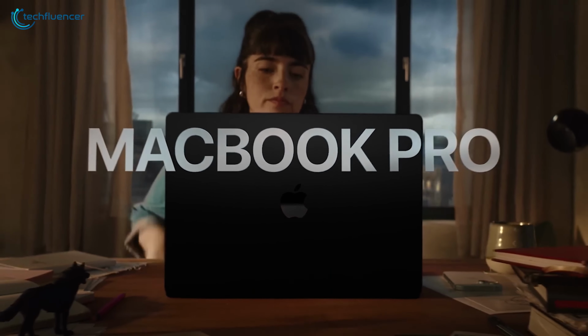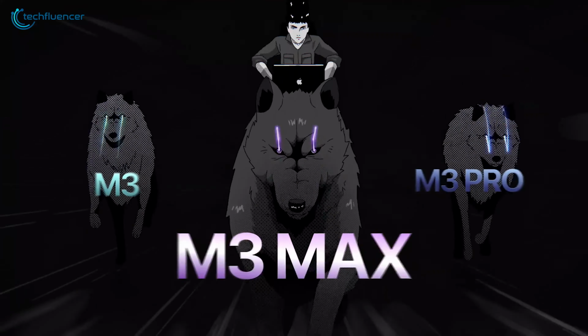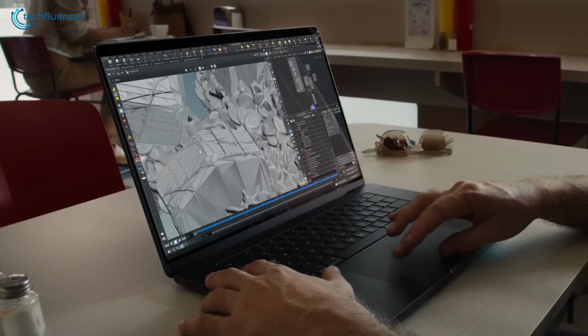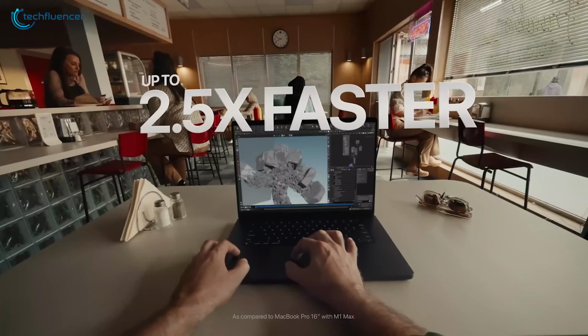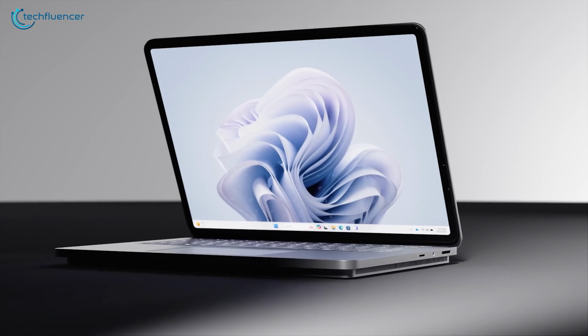Apple's MacBook Pro has undergone a substantial enhancement with the introduction of the powerful M3 chip, representing the flagship of their M series lineup. It stands as Apple's most robust processor to date, but how well does it perform when it comes to its competitor, the Surface Laptop Studio 2 from Microsoft?